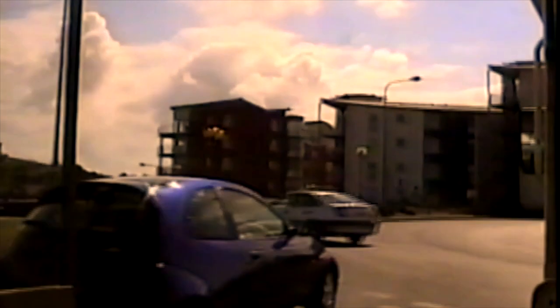Just ask you, please, as we do set off, just to keep your arms and legs well inside the carriages for me as we go along, just for your own safety, as we will get close to a bit of traffic and a few posts and obstacles along the way. Well, enjoy your ride round.